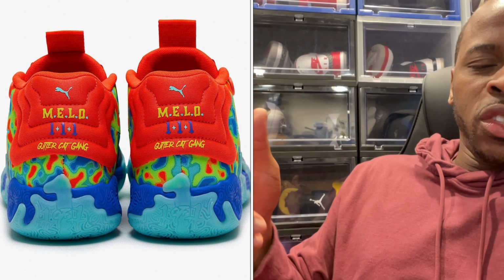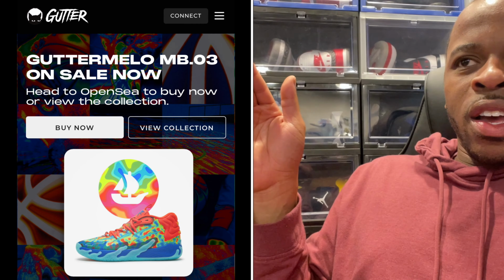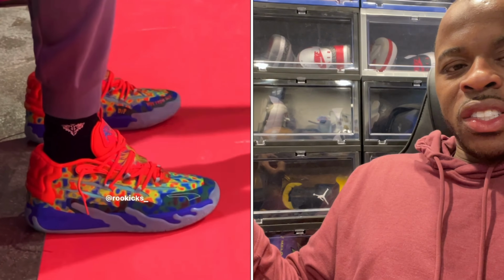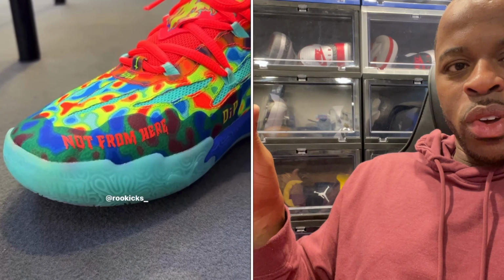Now, it's interesting how they're going to introduce the first shoe from his collection, because the marketing tactic is that the only way you can physically get this shoe is if you sign up with Gutter Gang NFT, if I'm not mistaken. Once you sign up with their NFT, you'll be able to get the GutterMelos. I get it, it's just that I'm not sure people are too in tune with the whole NFT movement. And what might also be working against Puma with this release is that a lot of people were not feeling the colorway.